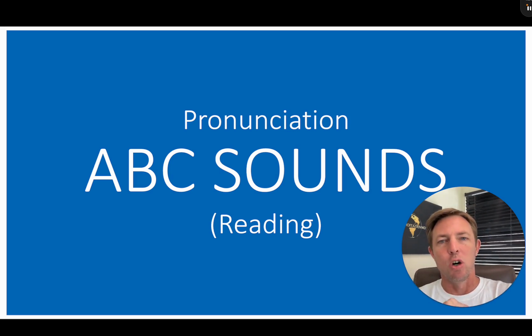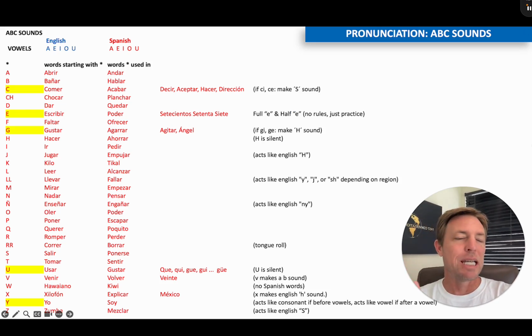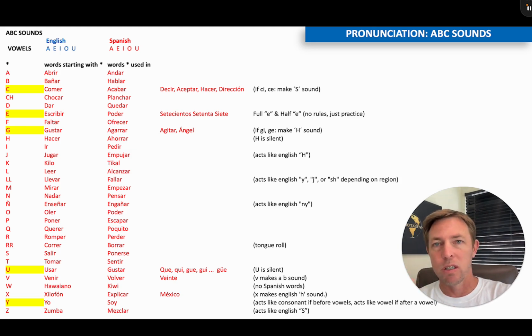Okay, so let's get started. Let's take a look. All right, so first thing, get a piece of paper and on the top of it write reading cheat sheet. And as you watch this video, take notes and use this cheat sheet whenever you're practicing reading, whether you're doing the flashcards or in a class, anything. Always keep your cheat sheet until you've mastered Spanish pronunciation.